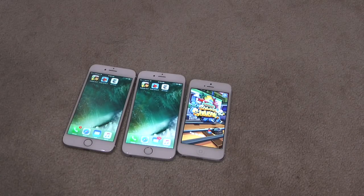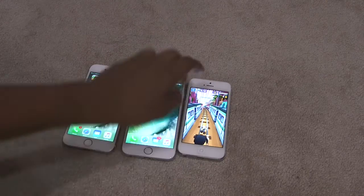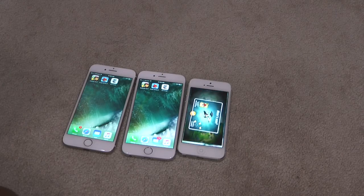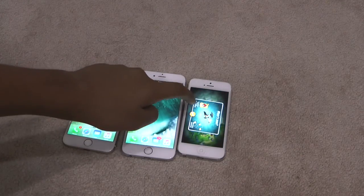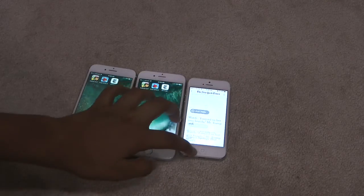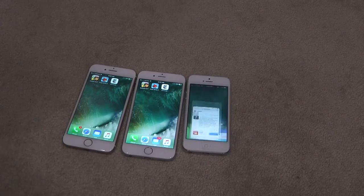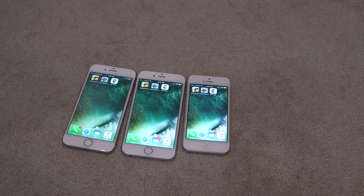goes to Subway Surfers to see if it has it in memory, goes to the Angry Birds, goes to the New York Times, moves on to Reddit.com, and all 3 phones are done with the test.